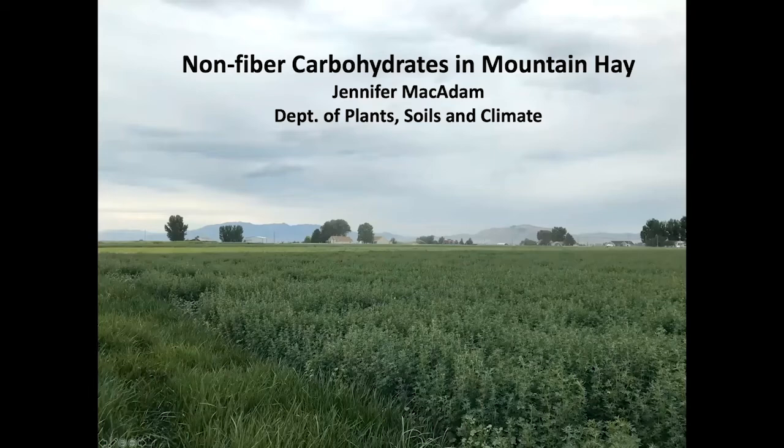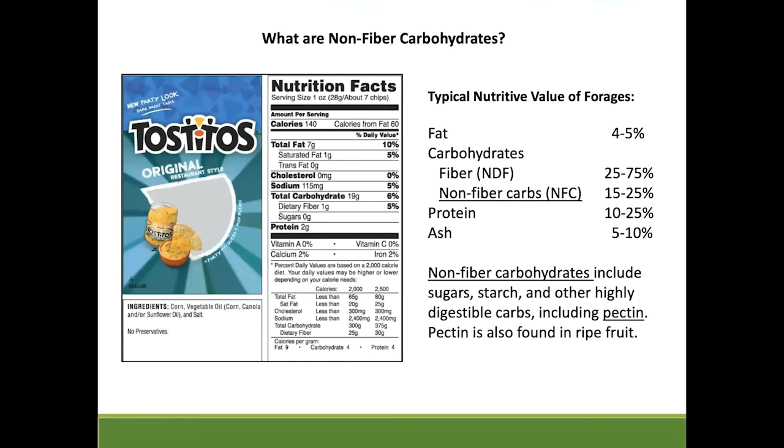About what we found as far as non-fiber carbohydrates in alfalfa or mountain hay. And what are non-fiber carbohydrates? Why are we interested in them? So I wanted to compare what we're talking about to what we see on just regular food labels.